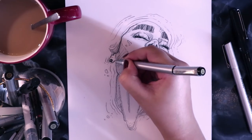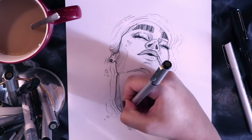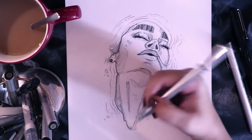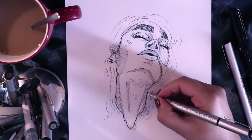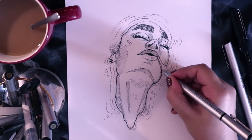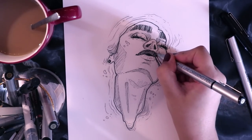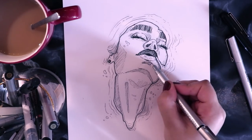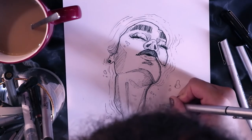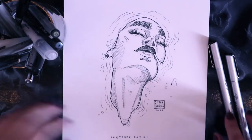And as I said before, I went over the outline with my 0.8 fineliner to really increase that contrast between her face and the water, just to really separate the two. And I think it really did some magic. Yeah. Oh yeah. That's pretty much how it looked in the end. I'm very, very happy with it. And that's my head while I was trying to sign it. And that was day six.